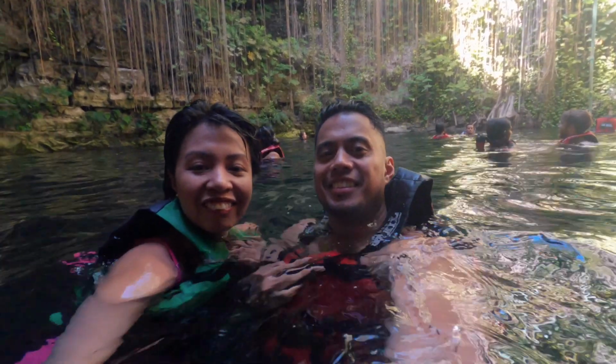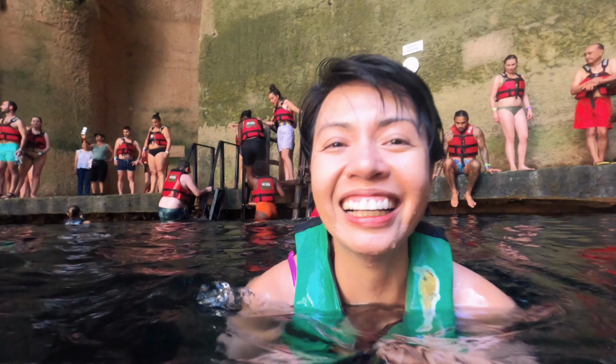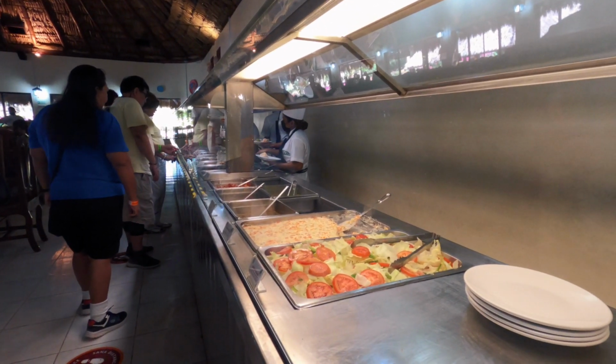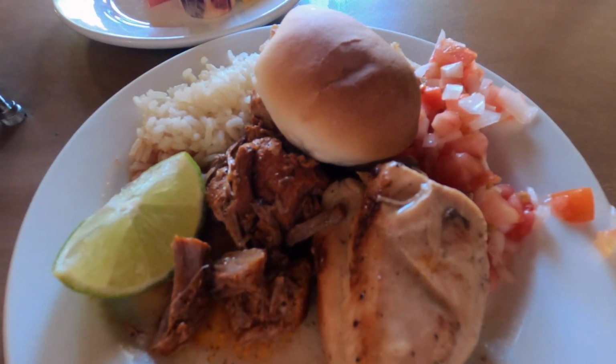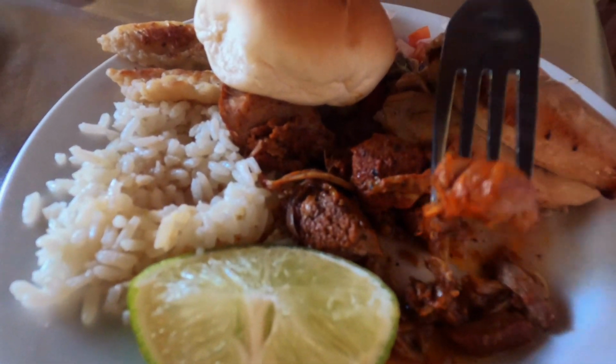And like any other sites in or around Tulum, it is recommended to go early in the morning to avoid the crowds. It is beautiful here, but it was packed. Now, if you get hungry, they also have a buffet, which has pretty decent food options. And my dad actually paid for the buffet, and I think it was around 200 or 250 Mexican pesos per person. Next, let's go to Gran Cenote.